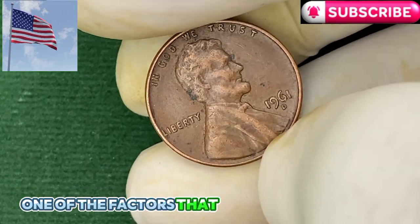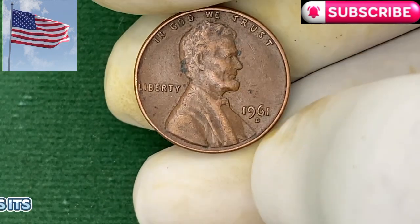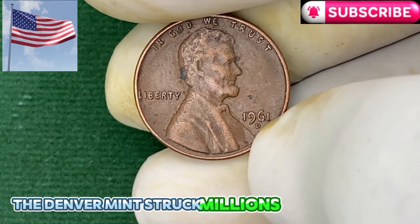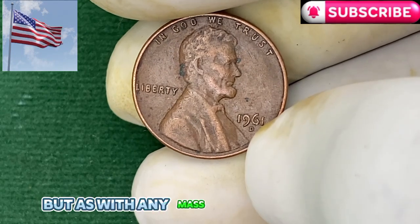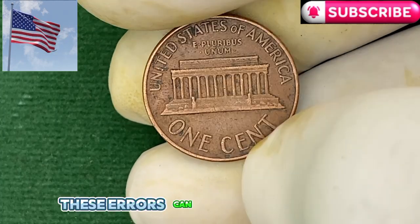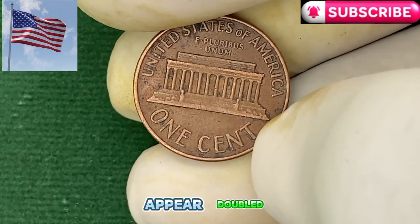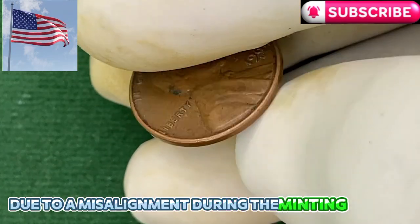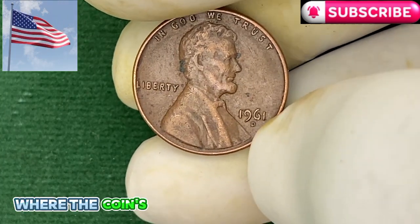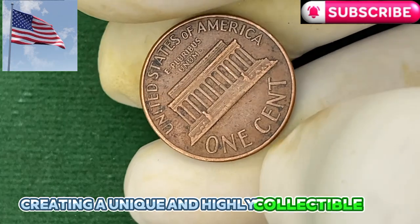One of the factors that makes the 1961 D penny particularly interesting is its production quality and possible minting errors. The Denver Mint struck millions of these pennies, but as with any mass production process, mistakes occasionally occurred. These errors can include double dies, where certain features like the date or lettering appear doubled due to a misalignment during the minting process. Another possible error is the off-center strike, where the coin's design is not perfectly aligned, creating a unique and highly collectible piece.